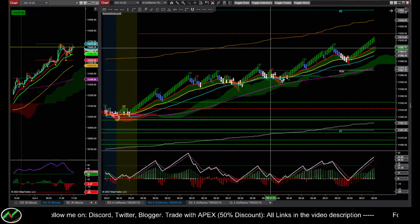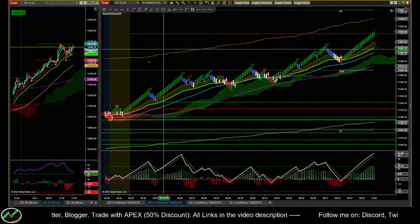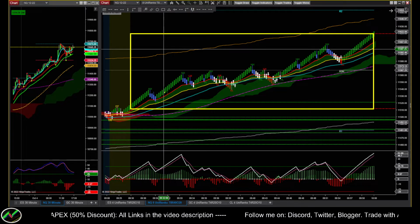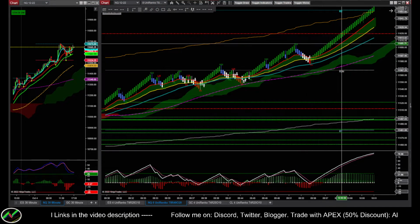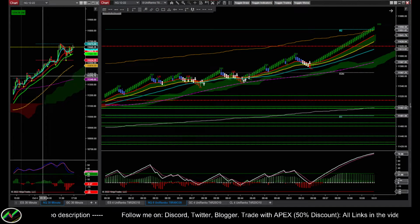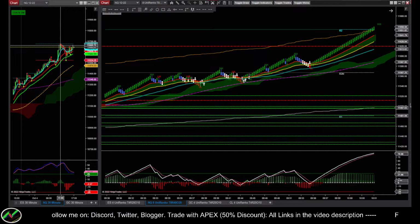Still, we are in the 30 minutes opening range, which is over actually right here. Okay, so all of this area here is the opening range. Okay, so NQ was moving to the upside within the opening range right here all the way up. Then broke and made a nice move right here. This is 10 a.m., so this would be around this area here. So this is the nice move on the 30 minutes and then came back up.